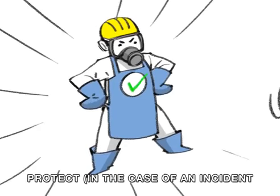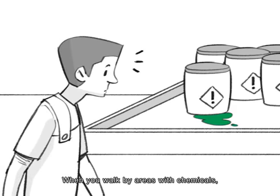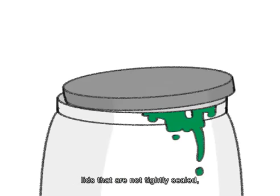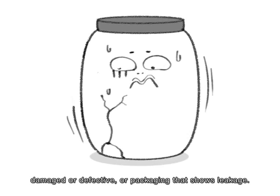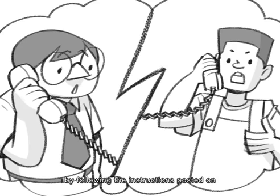Protect. In the case of an incident, such as spills, fire, and explosion. When you walk by areas with chemicals, take note to see if there are any obvious chemical spills, lids that are not tightly sealed, chemical containers that are dented, damaged or defective, or packaging that shows leakage. If you find something amiss, then you must notify the factory representative by following the instructions posted on the nearest emergency communication device.